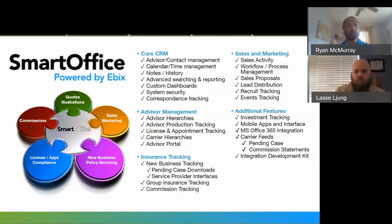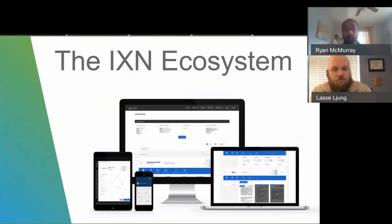Everybody just plugs into the Smartoffice solution, and then from there, they can get what they need out of it. We, of course, have the core CRM features: calendar, contacts, notes, the ability to push out mass correspondence, marketing templates, tracking advisor licenses, appointments with carriers, pending cases, in-force cases, commission tracking, leads, sales, and workflows, everything built under the one solution. Again, it's all about creating efficiency within our practice, because we don't want to do the data entry in multiple places and make sure that somebody else got our message on what their responsibility is. So with that, just a quick little teaser on Smartoffice. We'll look at it in action in just a second, but I want to turn it over to Lass at IXN to talk about his side.